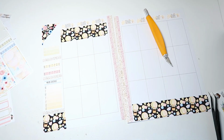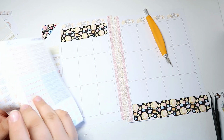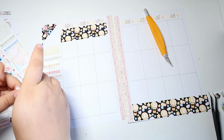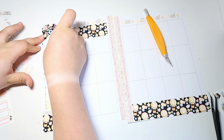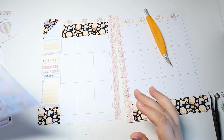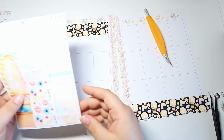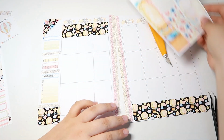I'm going to get the other blue scalloped box from that accidental extra sheet and put it here for my goals. Sidebar done. See, didn't even need to get this. I did, but it's fine. Shh, no one will know. I probably won't need this again. So I'm going to put this to the side.